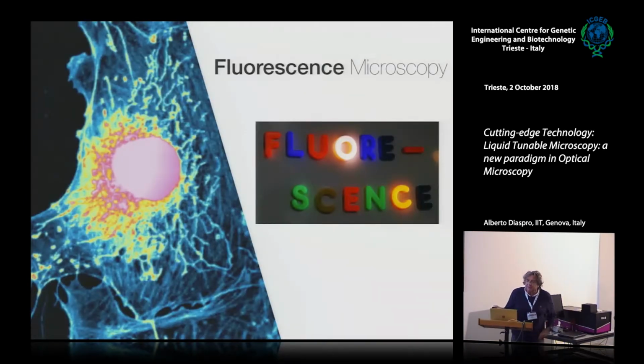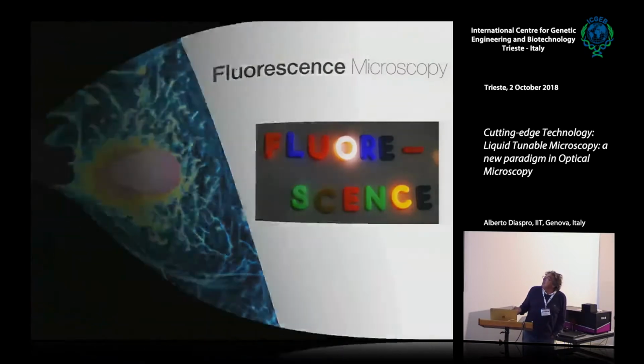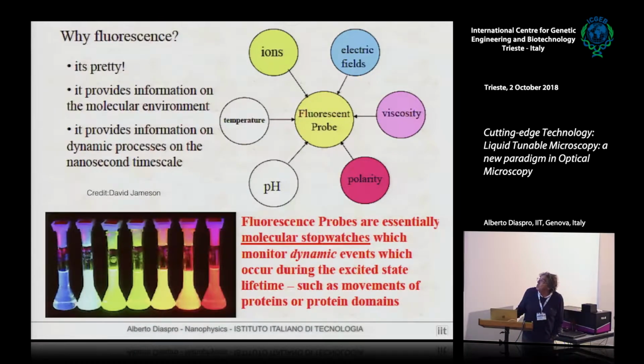The first way for attacking this issue is related to the use of fluorescence. You had a very brilliant lesson about fluorescence this morning, so you know everything. I would just like to show you one slide by David James. Why fluorescence? Well, because it's pretty.